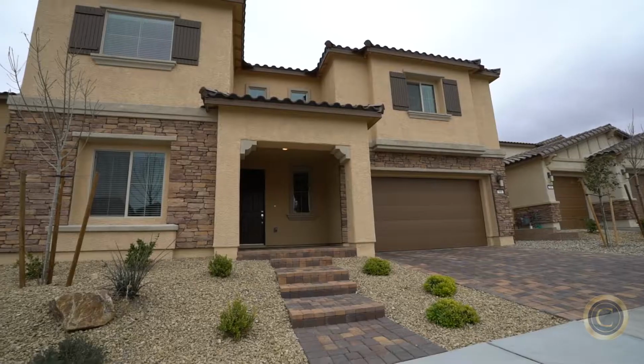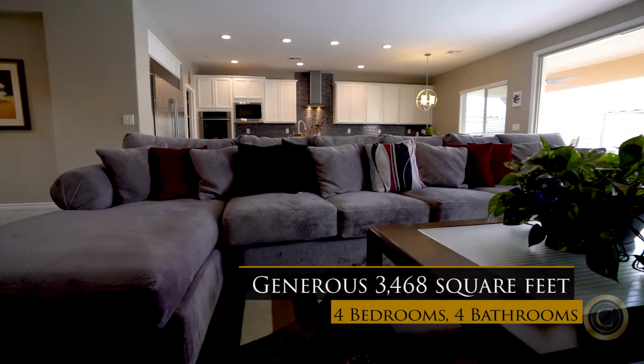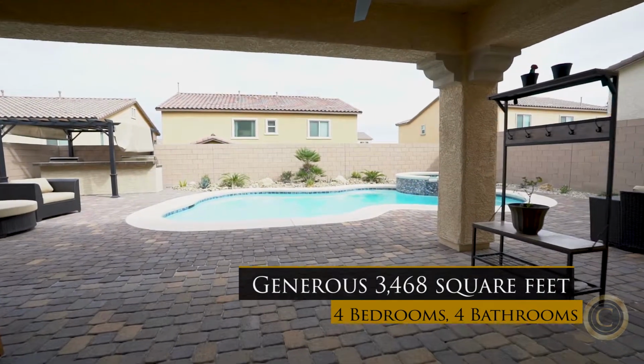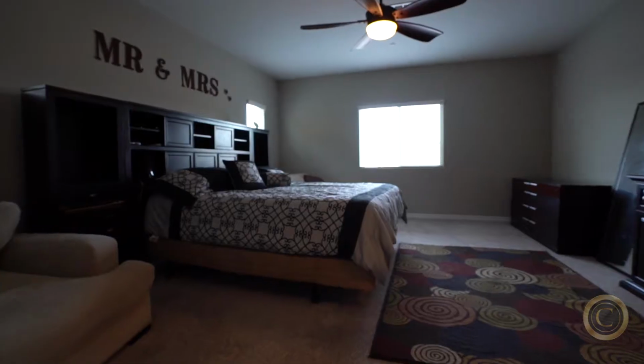I want to show you our newest listing in Henderson's Mission Hills neighborhood, one of my favorite parts of Henderson. This house was built in 2017, so it's almost brand new, but it has a pool and spa, a gourmet kitchen, it's got all the upgrades you would want. I can't wait to show you this amazing house.